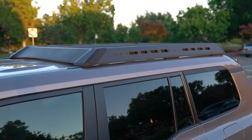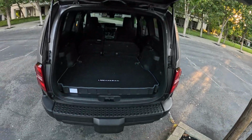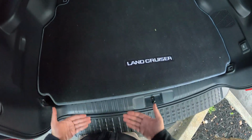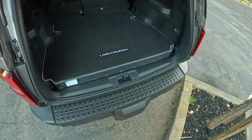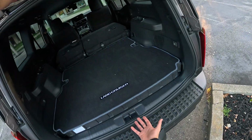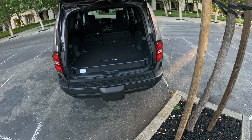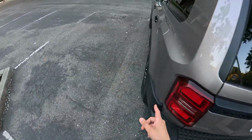Now before we drive this, I want to show you with this architecture, with the hybrid, and yes, we're going to clear that. This load floor is so high. It's actually quite a bit higher than you'd expect. I'm 6'1", and when I stand here, it's not quite at my belly button, but right around hip bone level. And that is going to compromise the total usable space here vertically. And also if you are loading things that are heavier in the back, then keep that in mind. It is a higher vertical distance. You need to move the object. No power lift gate on this lower trim.